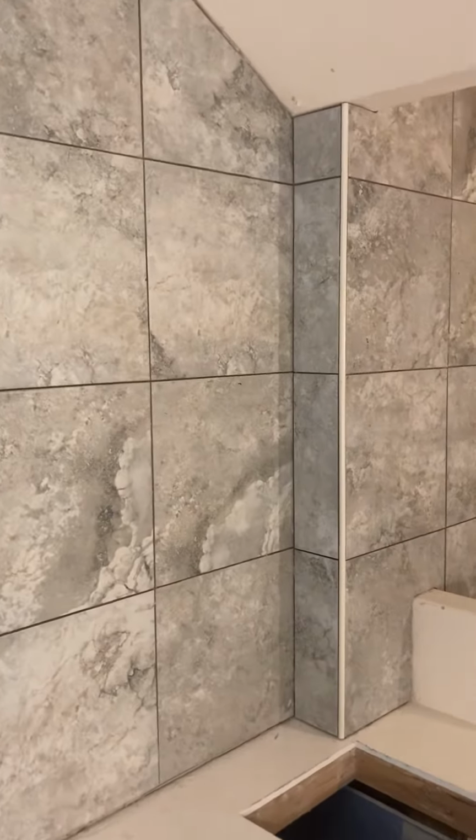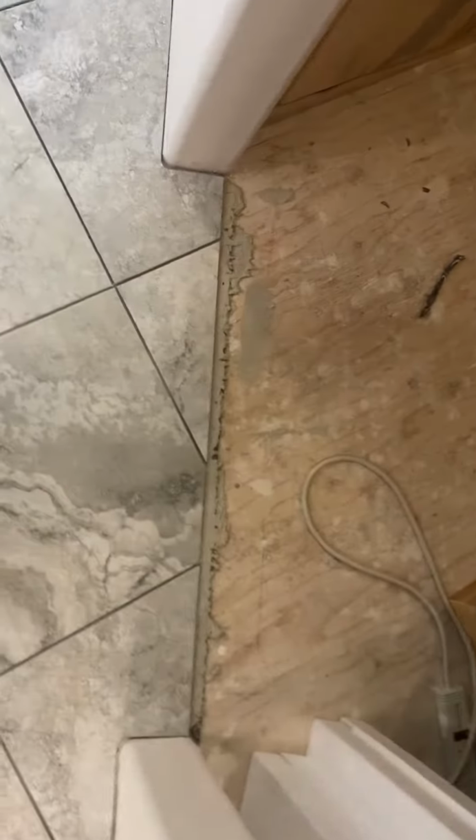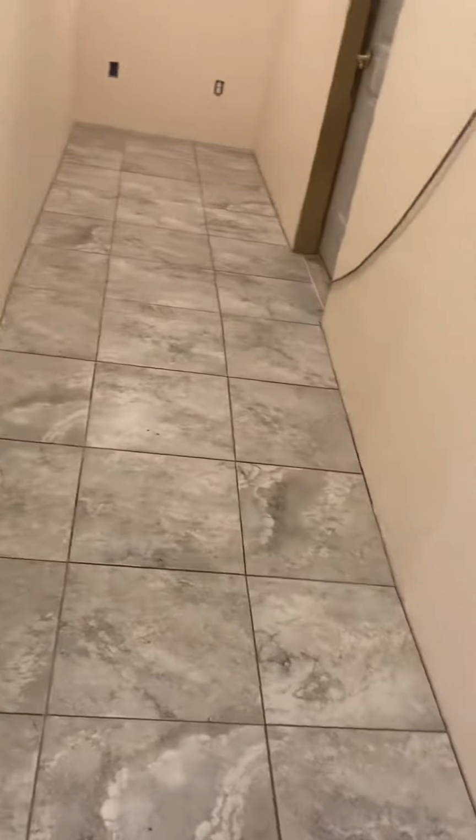Also have our step, Schluter trim, transition here at the closet. Okay. Come up to this. Now we've got all this installed today.